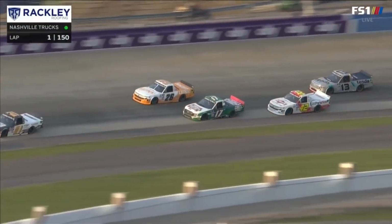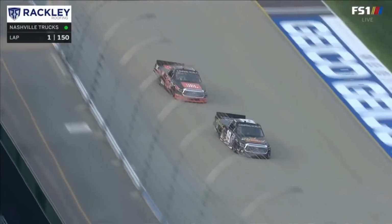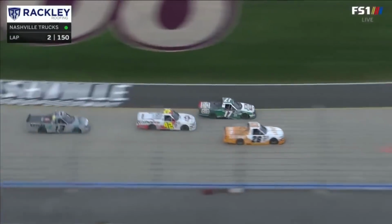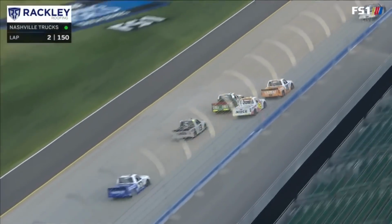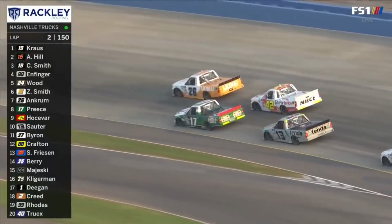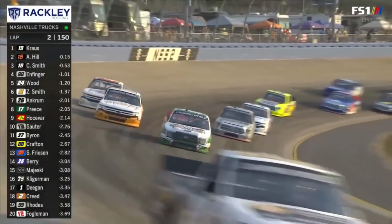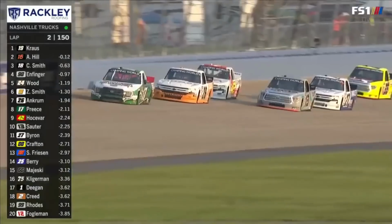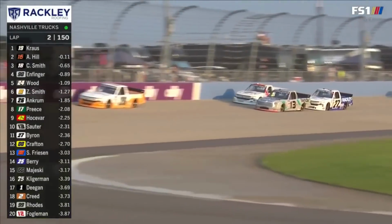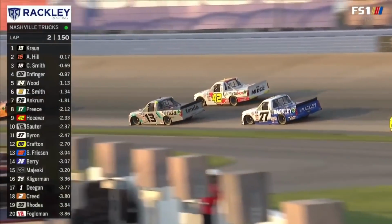Preece in his Truck Series debut, but of course a veteran and full-time driver in the Cup Series for JTG Daugherty. There's Kraus in the lead. Ankrum has gathered it back up and starting to move forward. See Carson Hocevar, the 42 truck, pulls to the rear tailgate of the 26 as Ryan Preece, the 17, clears Ankrum. Still thinking maybe Ankrum not quite completely comfortable. Looks a little tentative in that 26 here to start as Johnny Sauter in the 13 moves, and there's William Byron in the 27.